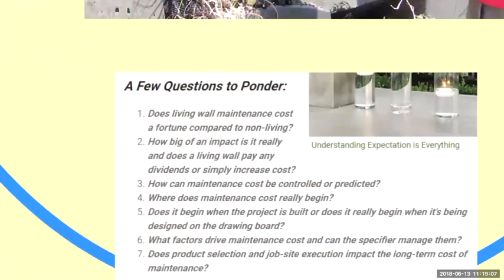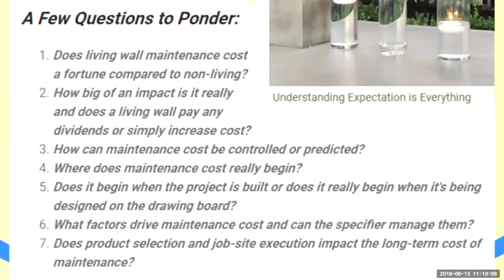So on the blog, I threw out a few questions to ponder. Does living wall maintenance cost a fortune compared to a non-living wall? How big of an impact is it really? And do living walls pay any dividends, or do they simply just increase cost? How can maintenance costs be controlled or predicted? Where does maintenance cost really begin? Does it begin when the project's built, or does it really begin when it's being designed on the drawing board?